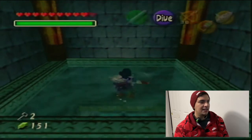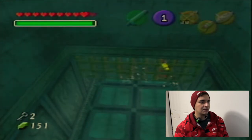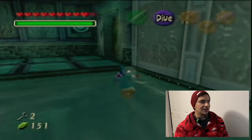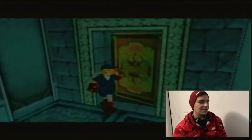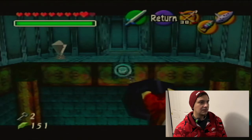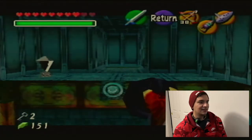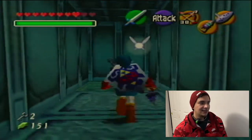Get the dive ready. Nice. We actually revisit this section later, but it's much later in this temple. Alright, not a bad start. Let's just kill this thing. That was embarrassing. Okay. I thought my hookshot was gonna reach that. If you know what I mean.